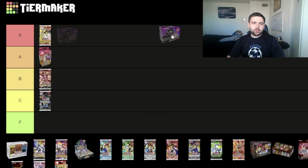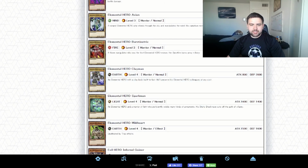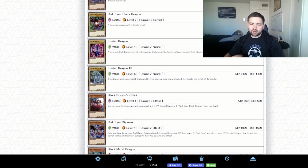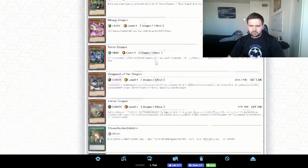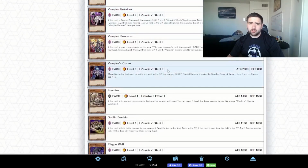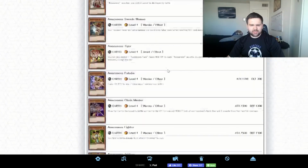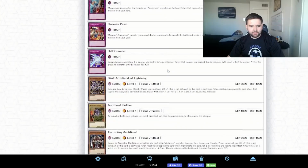Alrighty, Speed Duel GX. So now this is another one I have to look up as well. The problem with Speed Duel is it's a Speed Duel set, not a TCG set. So this is for a completely different format, right? So it's cool. It had a couple good reprints in here. I think it had the Cosmic Cyclone, which was pretty cool. I think it has Super Poly in here before Super Poly got reprinted to death later in the year. What else? There's one more card. I think it's DD Crow, if I'm not mistaken, is in here as well.